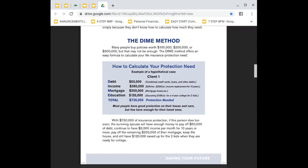But the problem still remains. Don't get me wrong, having a $1 million life insurance policy is a great thing. That's not what I'm saying. I'm not saying it's not a good thing. But do you know why? Do you know how to come up with that number? What is calculated to get that $1 million?